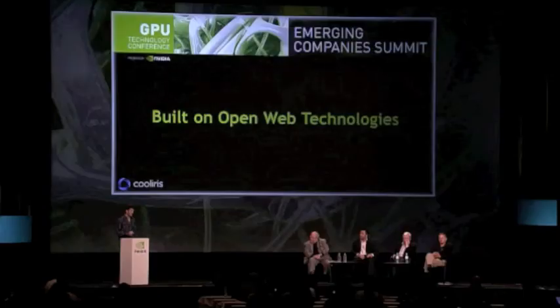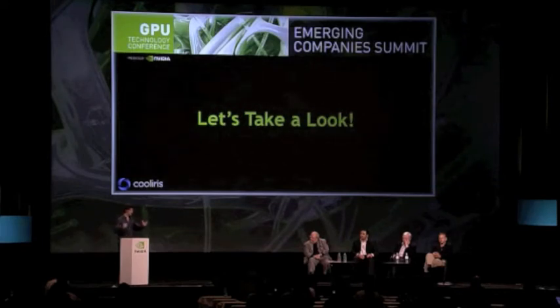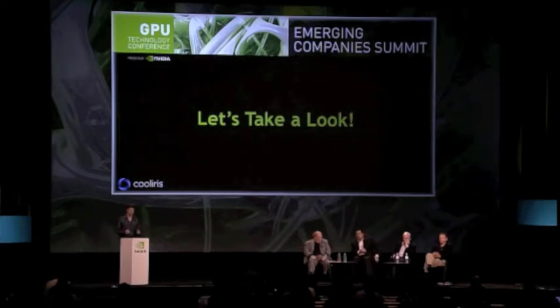The second decision that we made was to build on proven but not yet mainstream technologies like data binding, live templates, and implicit data synchronization to offload a lot of the common boilerplate that application developers have to write today. And so the result of this is a radical change in the way applications are developed. So let's take a look. I'd like to show you an example of what's possible on this platform.